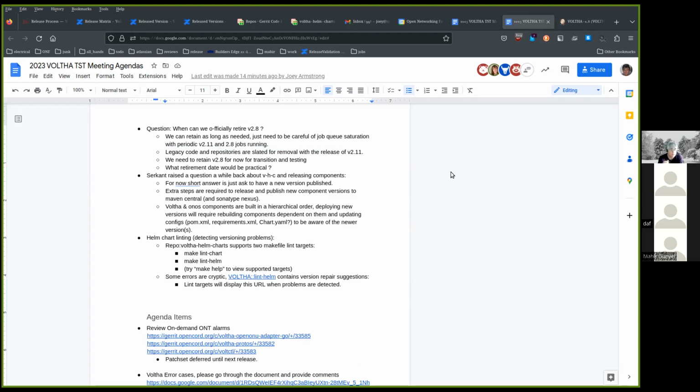But right now, there are some extra steps involved when you're releasing components. We actually publish content out to Maven Central, and there are a couple of extra steps after the Jenkins release job runs where you have to manually go in and initiate publishing out to the other services. And there's not really an automated way to do that right now. So we can get it out there. The easy thing to do is ask.